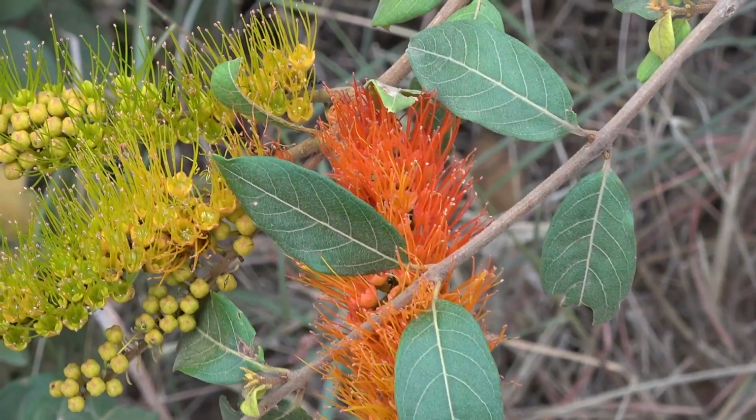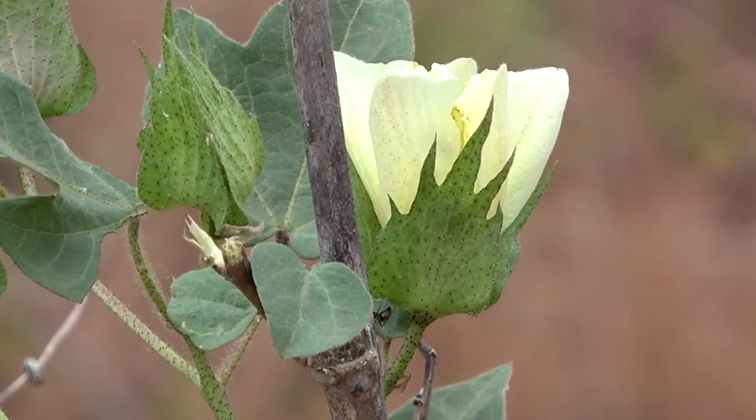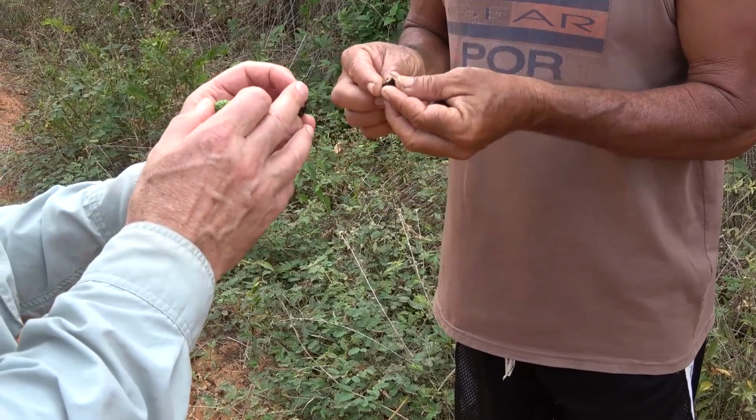Wild cotton. Cotton flower. Well, they're gorgeous. Color. They're just gorgeous. That's what the parakeets eat. Look at the seeds.